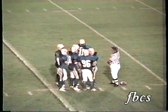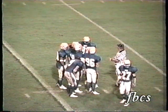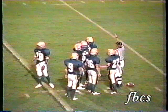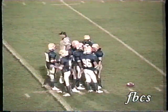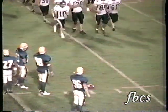Barrio started scanning the field for other options. And then when he went back and looked to him, the safety came over and covered him. He went to the left, came back right, and that's when he picked up some blockers there, and he could have had definite positive yardage out of it, but he elected to throw late over the middle, and it was picked off. Into double coverage, and Richard was waiting for it.